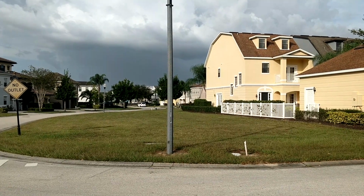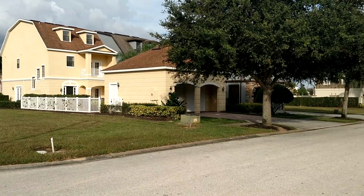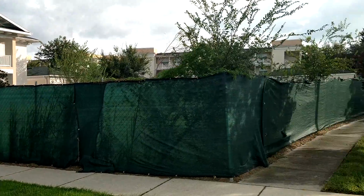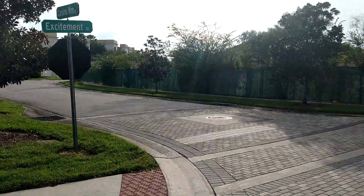It's Monday, October 7th, 2018, and we are at a vacant lot at 7455 Excitement Drive, Reunion, Florida, 34747, here in Osceola County in Reunion, Florida.